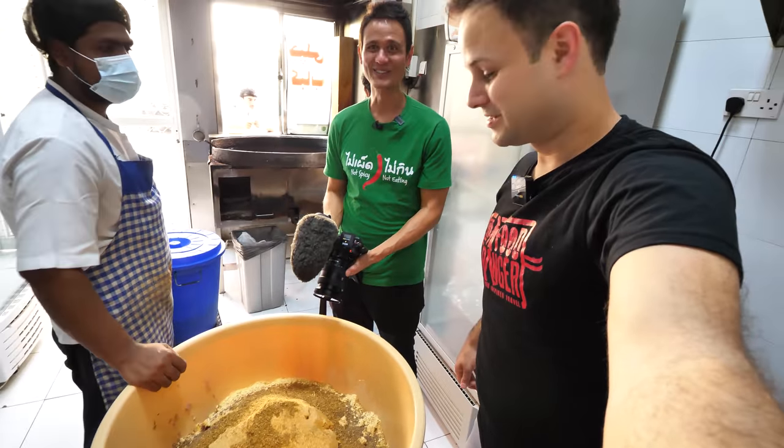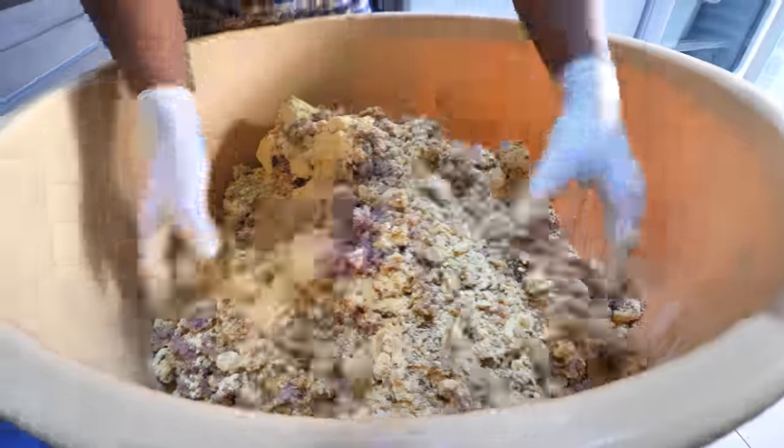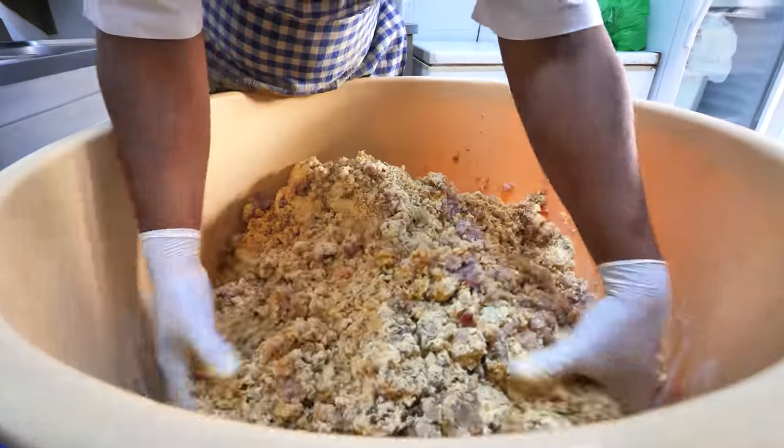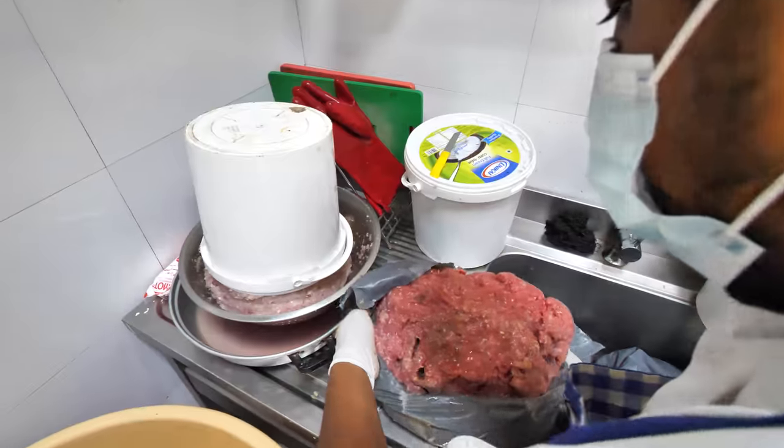That smells incredible. So we got the coriander, the spices, the cumin, the gram flour, the onion. He's almost mixing it in a crumbling fashion, where everything is just crumbling together. You can see the gram flour is absorbing the juices. Here comes the meat.